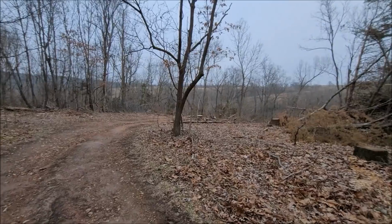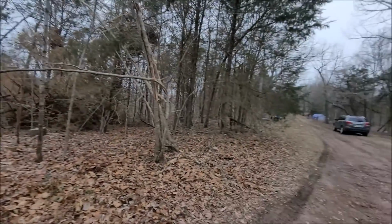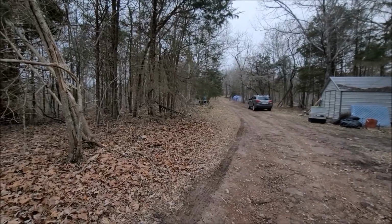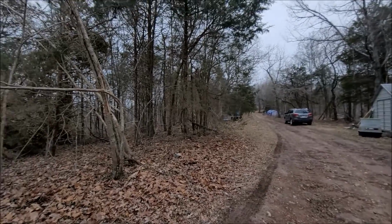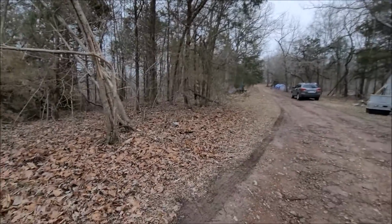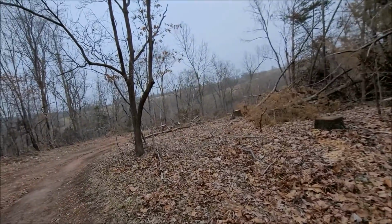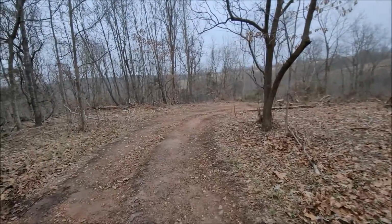And then we can use gravity from that end of the property, because this is all downhill. We can use gravity from that end of the property to bring water down into our pastures and gardens and coops. Won't be a lot of pressure, but good gravity flow.